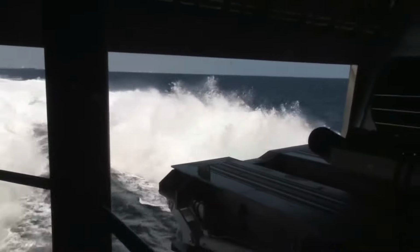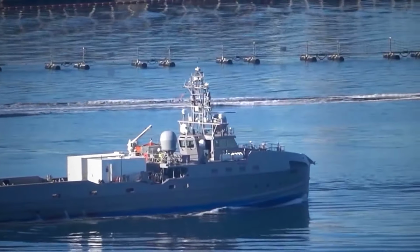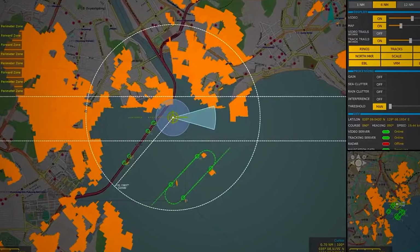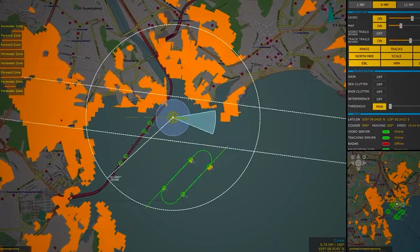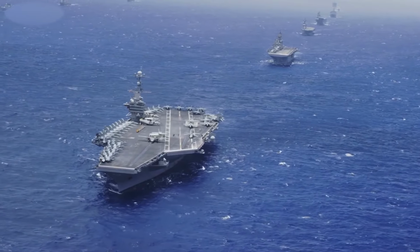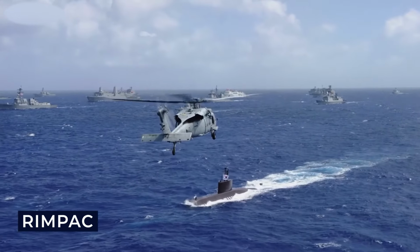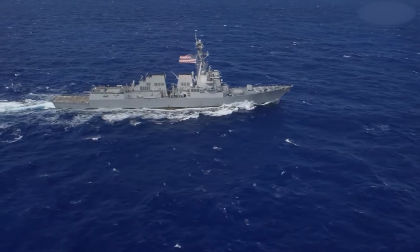Before its arrival in Japan, Ranger, an autonomous watercraft, took part in a series of exercises to prepare for its deployment. As an autonomous vessel, it is paramount to address technical issues, ensuring reliability and safety at all times. To achieve this, rigorous testing is conducted in diverse dynamic environments, exemplified by its participation in RIMPAC, the world's largest international exercise.